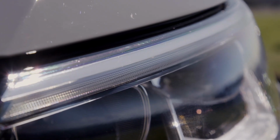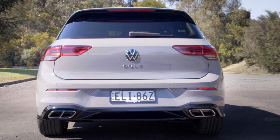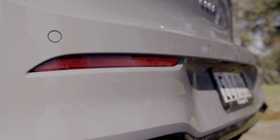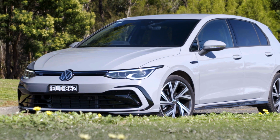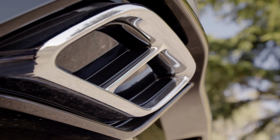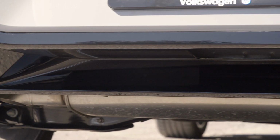A less is more approach has also been given to the rear end, which adds a sleek looking indentation that flows from the rear bumper up to the tailgate. As well as the sportier front bumper, the R-Line stands out with chrome highlights along the grille and twin exhaust tips and piano black trim on the bumpers and side skirts.